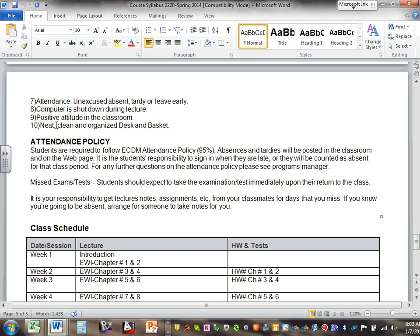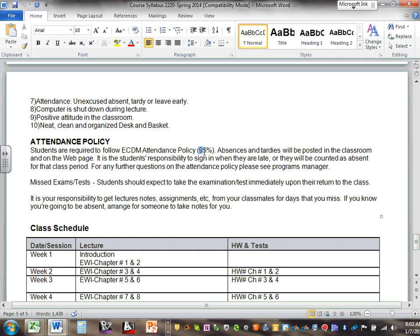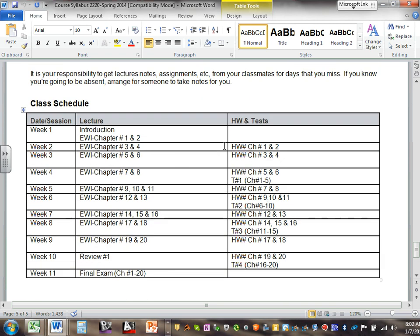So attendance, you guys are supposed to attend 95% of the classes. In the winter when it snows and so forth, I fully understand, but please be aware that you are, based on our policy, to attend 95% of the classes. Okay, here's the schedule.